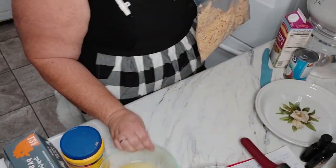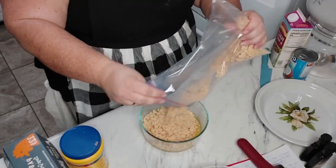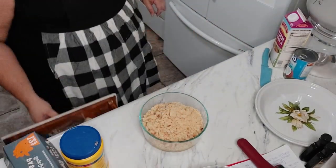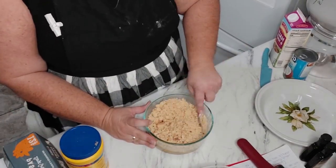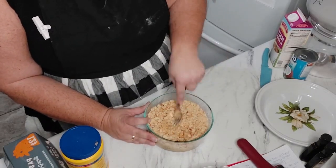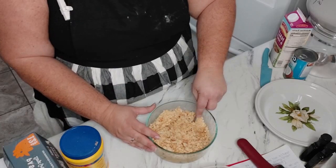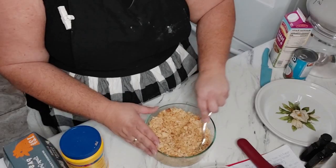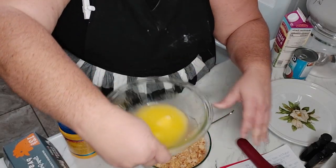So I've got some melted butter here, and we're just going to pour that in. Mix it around and hope that melted butter helps it bind like a graham cracker crust would. And I may need some more butter. All right, let's add a little more butter.